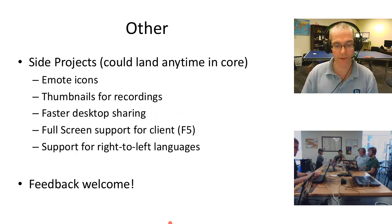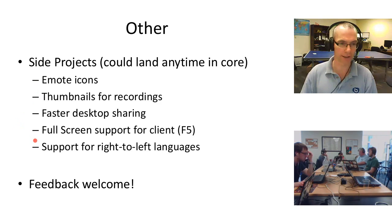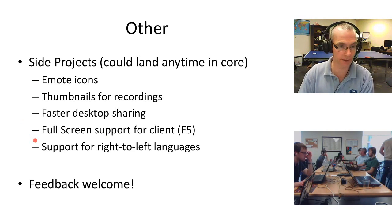There are a lot of other ones that get worked on as a side project or by a developer who's really interested in it, and they could land anytime in the core. For example, emote icons, thumbnails for recordings, faster desktop sharing, full screen support for the client, and support for IETF languages. And we're always watching our forums to see what people ask for. There's a pretty healthy list in our issue tracker that captures, I think, everything that's asked for that we think is worthwhile in the product. You'll find there's an enhancement request associated with it.